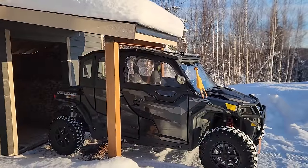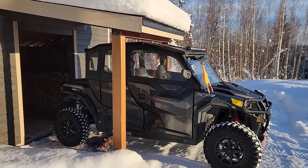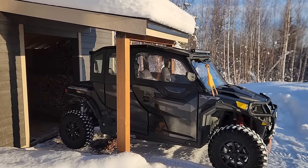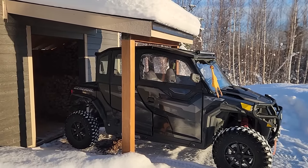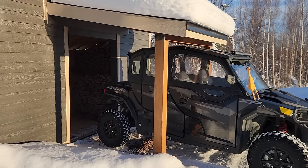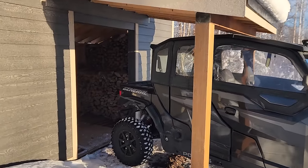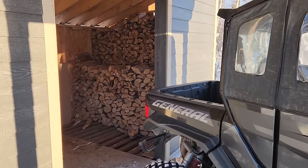Oh, she barely fits. Well, here we are at the woodshed. The General just fits underneath the front awning that I built, or front porch cover, if you want to say it. And it works out perfect. I have a covered area where I can back up to the opening of the woodshed. And this allows me to pretty easily toss wood into the back of the bed.